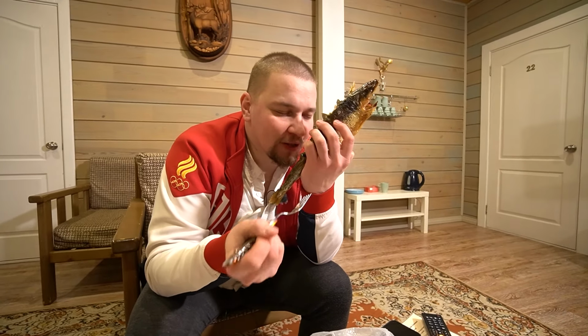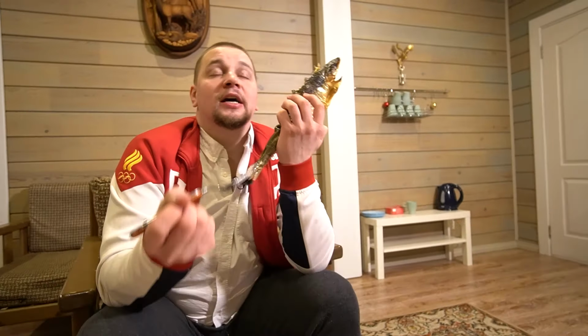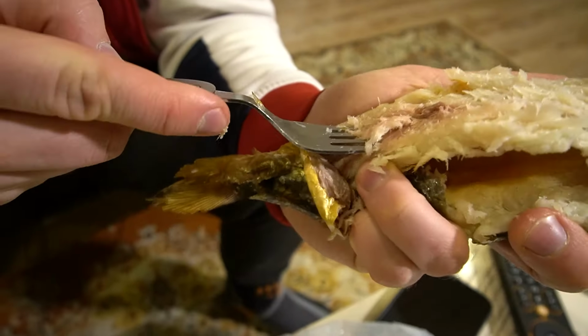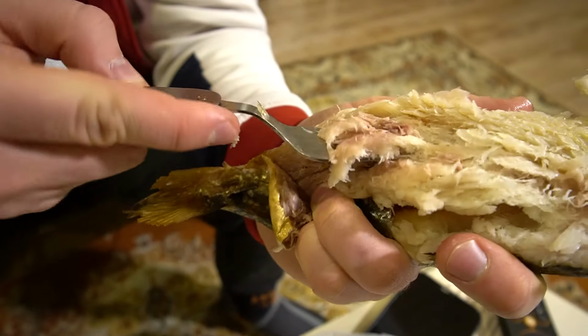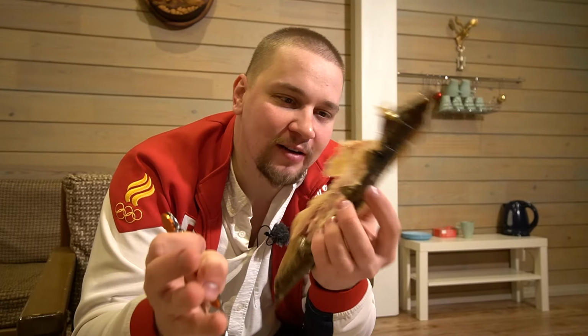Well, first of all, it smells absolutely amazing. I love smoked fish in general, but the smell of smoked Baikal Sisko is something out of this world entirely. It smells so good. It's almost like you can see all those wood fires with all the fish over it, dripping its fat, smoking to perfection.